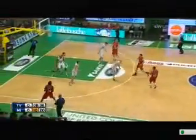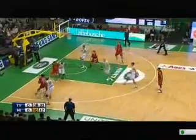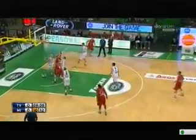Fast break. He's a jogger a little bit. Not always a sprinter, but I'll show you later. He moves pretty well. He's on the far side. Reaches in there. Doesn't do much.